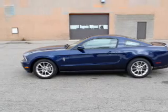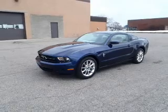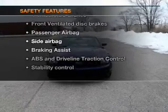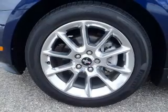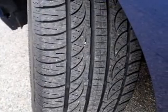Power door locks, power windows, cruise control, an AM/FM stereo with a CD player, power mirrors, an alarm system, power steering. If safety is a high priority, rest assured knowing that these top safety components are included. Front ventilated disc brakes, passenger airbag, side airbag, traction control, stability control, low tire pressure warning, independent suspension.